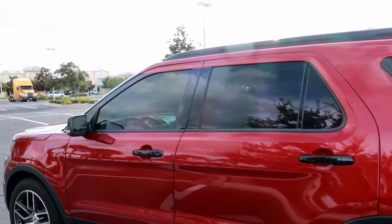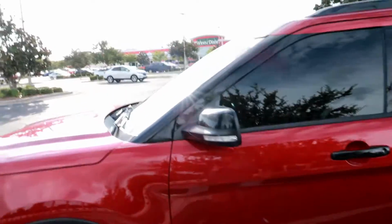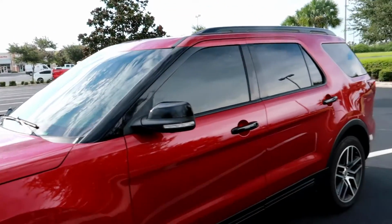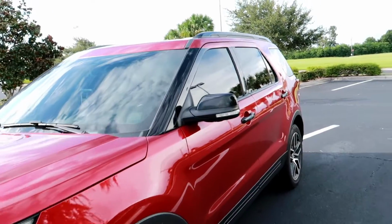since the first car I ever bought her, a little Mazda Protege 5. I did tint the front windshield all the way down 30%, but it was mirror tint. Ever since then, I think she was about 19 or 20 years old, she's never looked back. We've done it to every single car, and she's never had a problem. So there you go, man. Let me show you guys the inside a little bit.